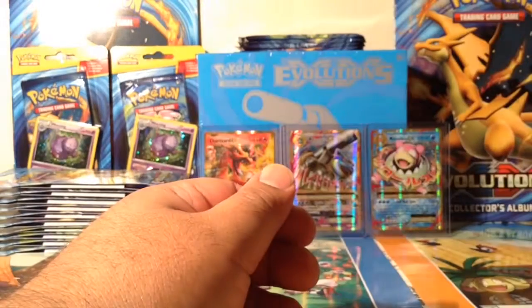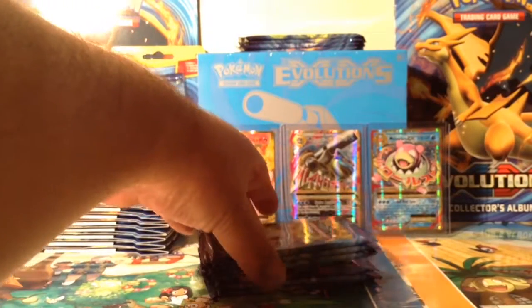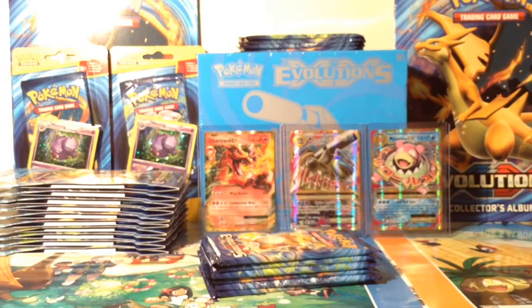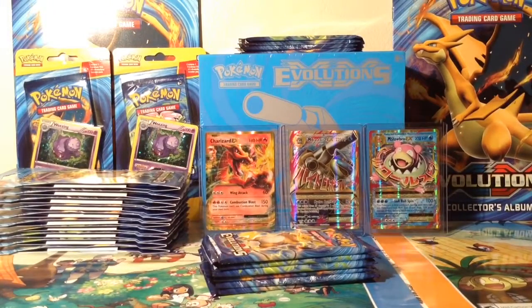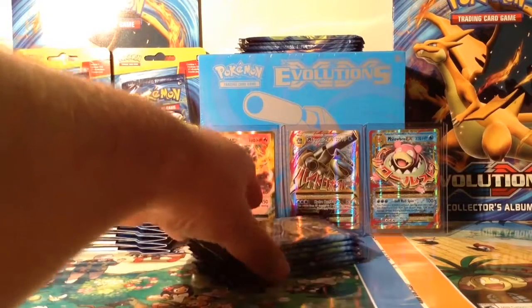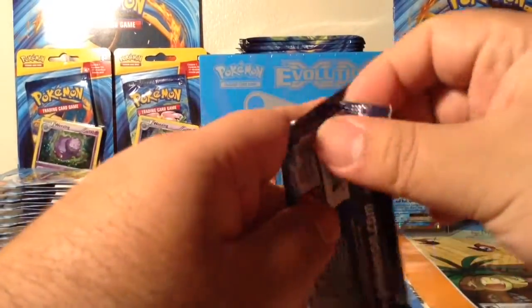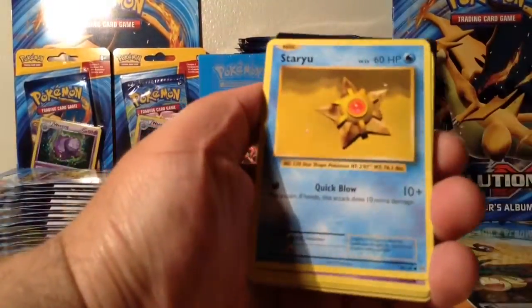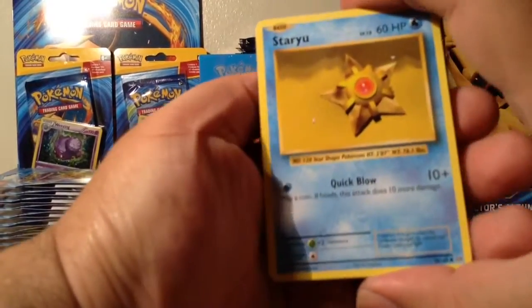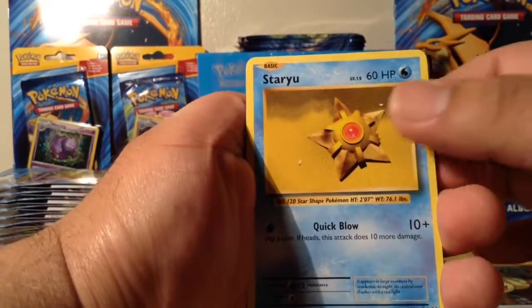Cool. So now let's move on to the six packs I picked up from a local comic shop. Come on, there we go, focus. As you can hear, I'm still sick, so sorry for the coughing, but here we go. Let's see what this pack awaits. Oh, it's a white card, so a white code card. I saw that. There we go.